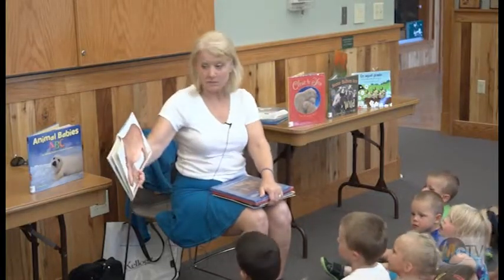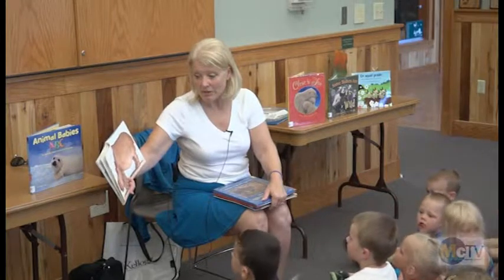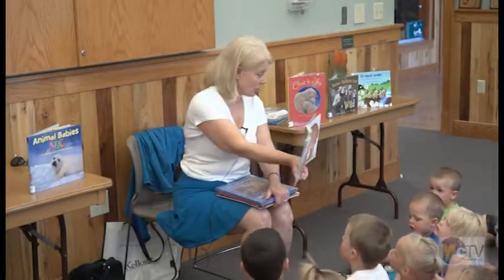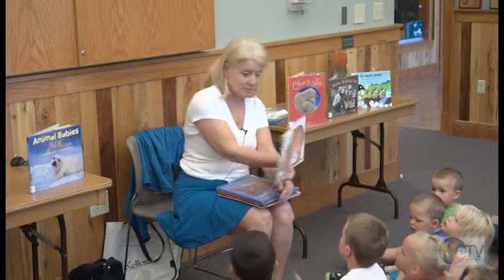Oh my goodness, look at this big thing. A baby hippopotamus will not go away from his mother. Look how big his mother is. She can really protect him, can't she?